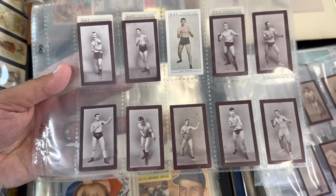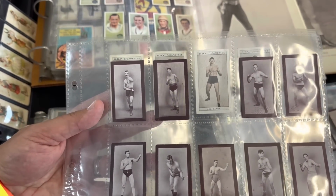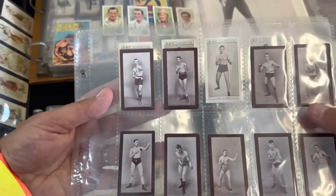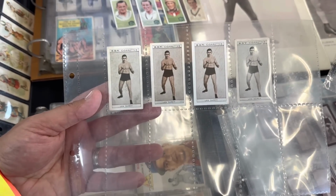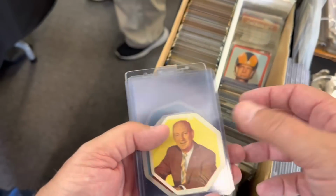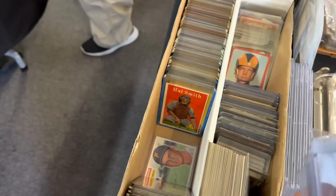You can buy the complete sets, and they've gone up. They used to be very reasonable. Recently, like 10, 15 years ago, you could buy a complete set of this for about $40. But you can't anymore. A 50 card set is going to cost you. So he was referring to a different set, not those boxing cards, but these hockey cards.